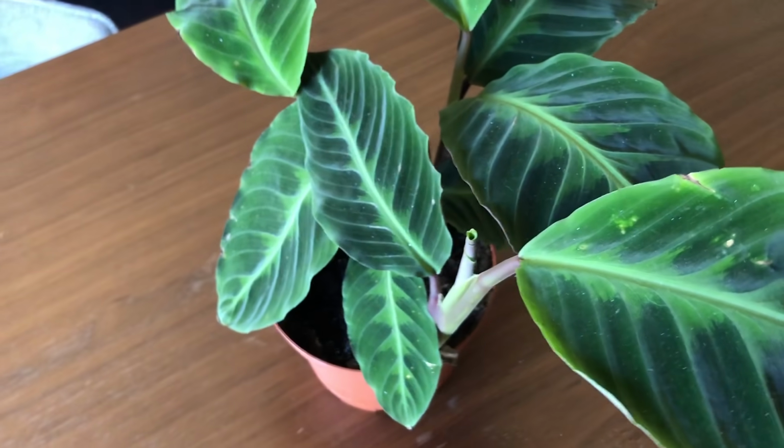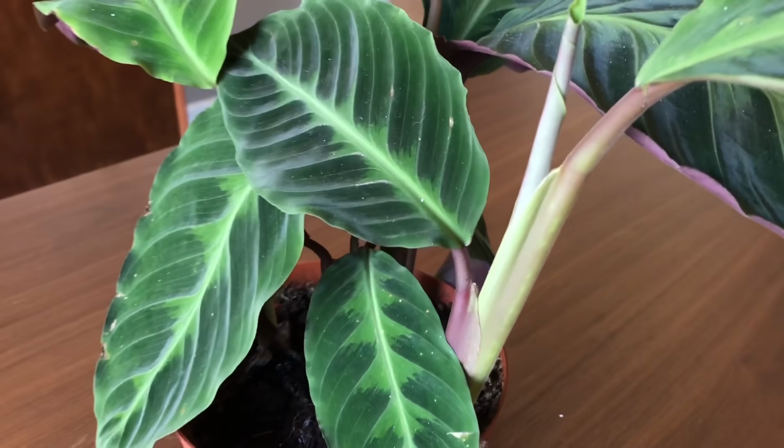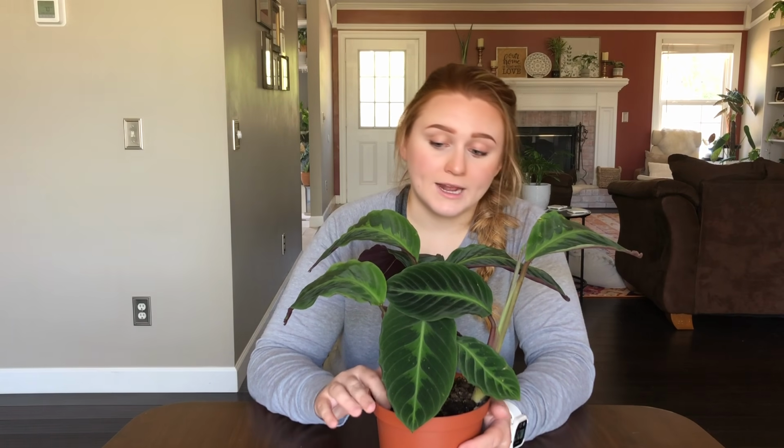It's still in its nursery pot. I don't recommend repotting your plants if they get shipped to you in a pot. I really don't recommend it for Calathea. If you can keep a Calathea in its nursery pot as long as possible, do it. And I think this one is going to do really, really well in my care.